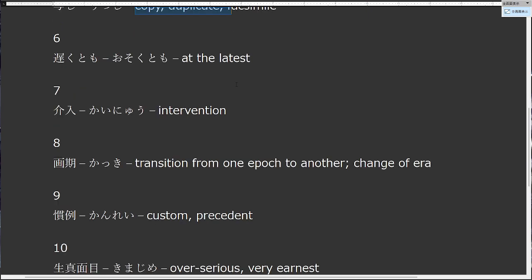Number six is osoku tomo. Osoi on the left side is for late, and tomo on the right side kind of means coming together with or coming already. So this is already late enough, aka at the latest. Osoku tomo is our new adverb for at the latest. Osoku tomo sono reporto wo hapyou shite. At the latest.